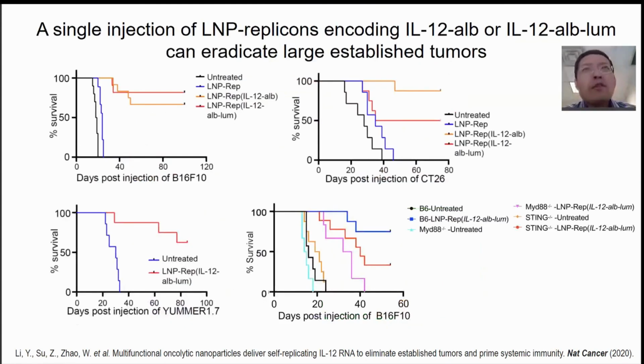They performed in vivo experiments in many mouse tumor models. Here are some examples. After a single injection of the lipid nanoparticle formulation, you can see in 3 different mouse tumor models, B16F10, CT26, and MC38, this formulation significantly extended the mouse survival. They also performed many mechanism studies, and here is one example. We can see that if we knock out MyD88 or STING, the therapeutic efficacy is significantly compromised.